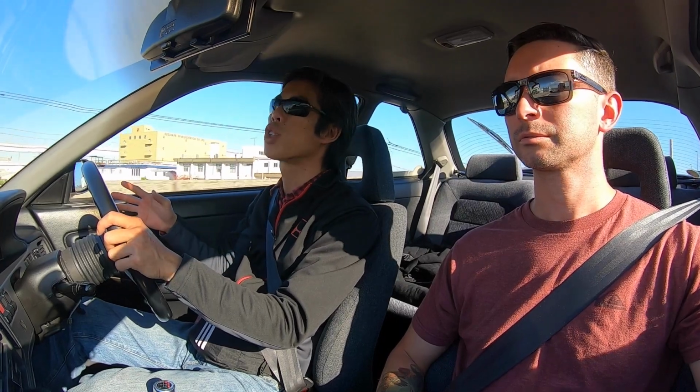Now, I was wondering if you knew the difference between the XSI and the RSI. Tell me. I don't know. That's why I was asking. I hope you knew. As far as I know, because it still has the VTEC engine, correct? Right. The RSI was a stripped-out version without power windows, without aircon. It's like a race base, which they call it. But the EF9, they had SIR and SIR2. So the SIR2 was the more comfort version, but the SIR1 was more the race base. And then for the EK, they called it just Type R race base.